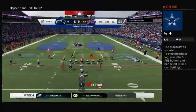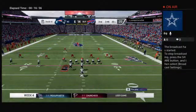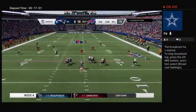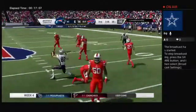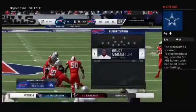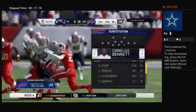So now they have to contend with 2nd and 13 after the first down run goes backwards. From the gun, it's Brady. Man over the middle, and it's complete. And they're able to get this one across the 35. Give him 15 yards on that one, and New England has a first down.